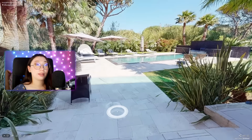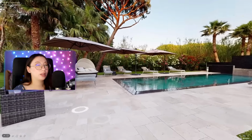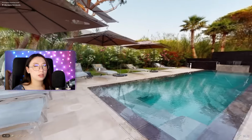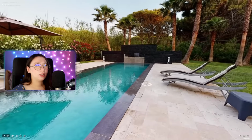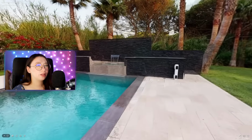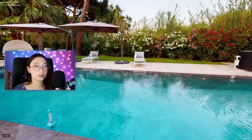So the outdoor area is lovely. I would say this is the highlight of the property. This pool looks so comfy and fun. I like the stairs down to it. We've even got a little water feature down here. This would be good for doing laps, and it's a sport pool. Sport pools are deeper in the middle.